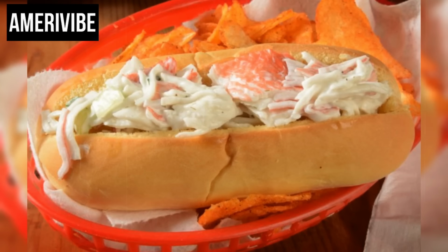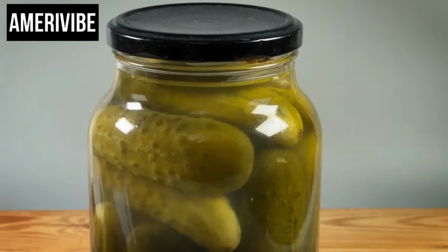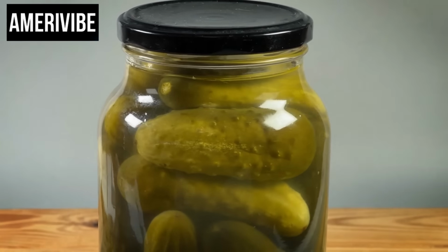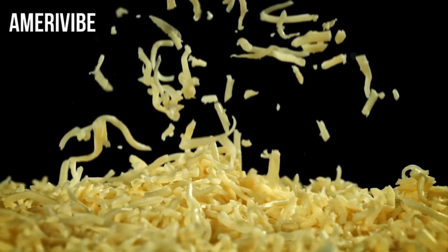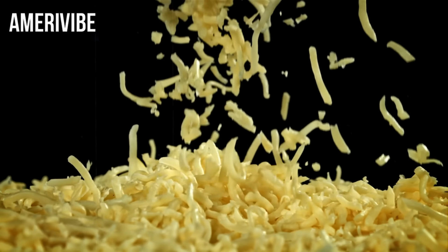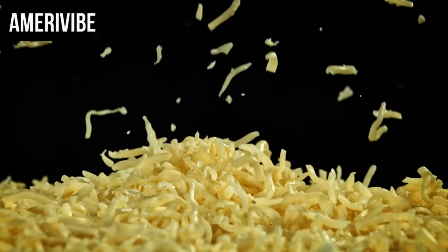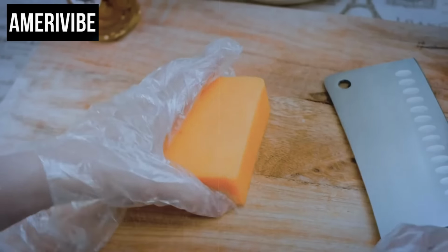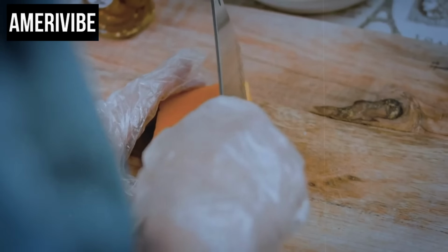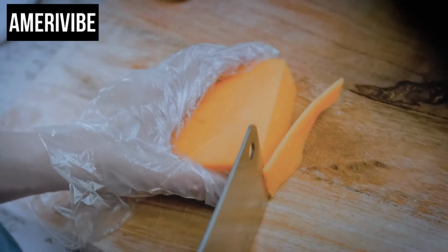Number 20. Pickle and cheese on white bread. The pickle and cheese on white bread sandwich is a simple yet surprisingly flavorful combination that has been a staple in many households, especially in the mid-20th century. This sandwich typically features slices of sharp cheddar or American cheese paired with dill pickles, all placed between two slices of soft white bread. The contrast between the tangy, acidic crunch of the pickles and the creamy, mild cheese creates a satisfying balance of flavors.